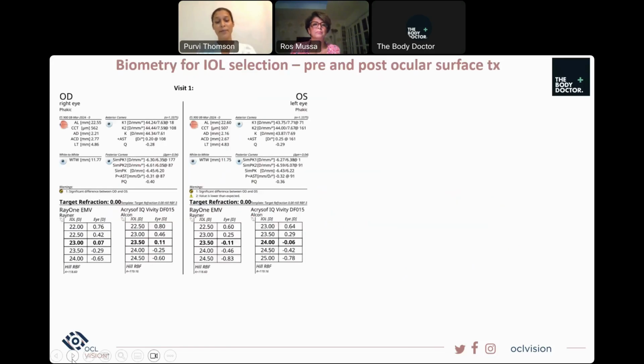So remember, prep your patient when you send them for surgery for the best outcomes, and this is why. So this patient, first visit to us. So we did the biometry. If we wanted to aim for 0, plano, so we want them to have perfect distance vision, in the right eye, we put a 23 diopter lens. In the left eye, we put a 23.5 diopter lens.